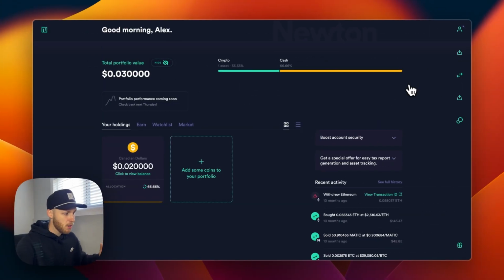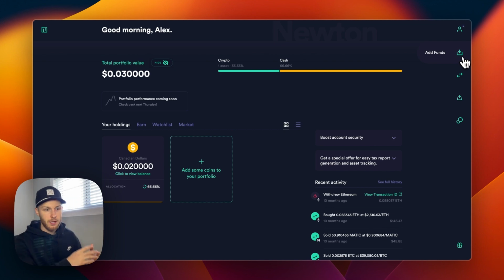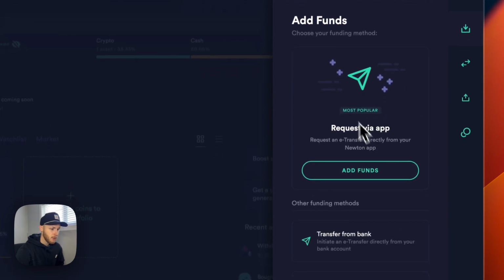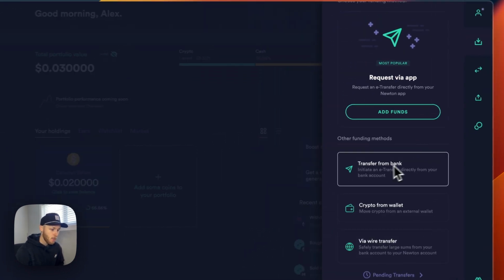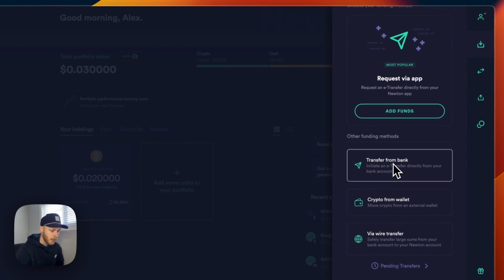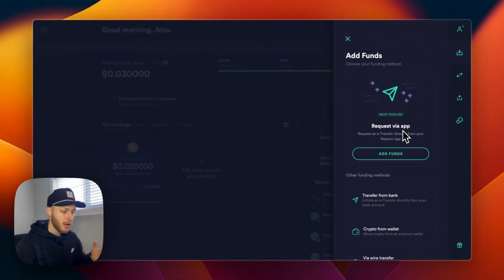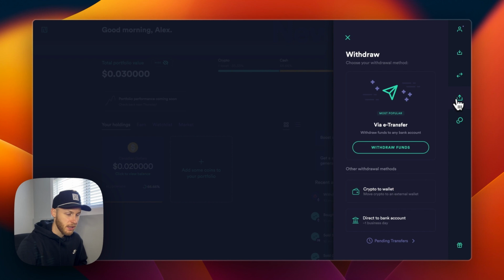When it comes to the deposit and withdrawals, it's really easy to just get money on the platform quickly and cheaply. So you can click the add funds here in the navigation. And then you can do Interac e-transfer, which is obviously popular for Canadians, or you can do a direct transfer from your bank account and deposit crypto. There's also wire transfer. All of these are free, and in my experience using Newton over the years, they are very fast and it's easy to get funds on the platform. Withdrawals are the same thing. You just click this tab here, and these are the options that are available. Cashing out is also very easy.